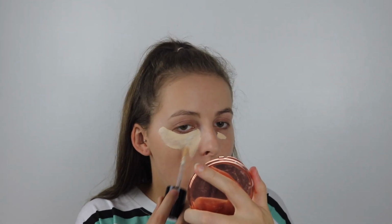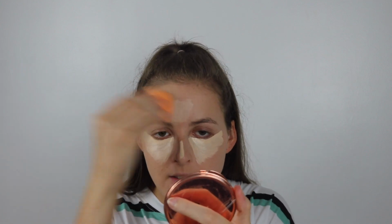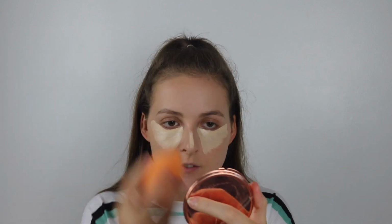Okay, this is quite a thick concealer. Okay, so I'm going to blend that out with a sponge. Yeah. I'm going to try this out with the matching foundation to see if it applies any better or anything. So look out for that in a future video.